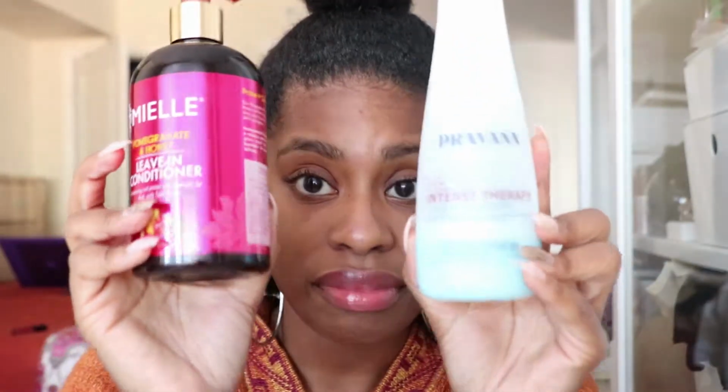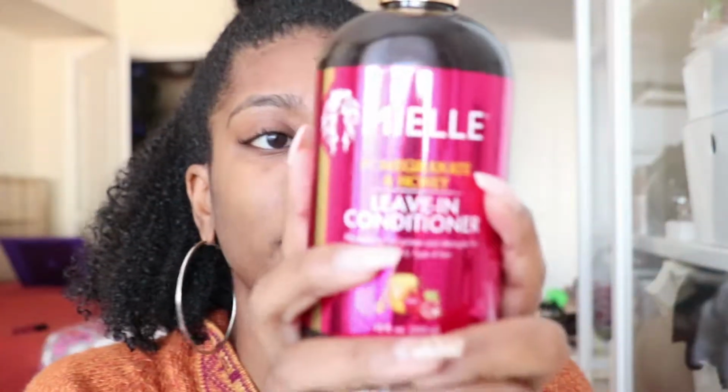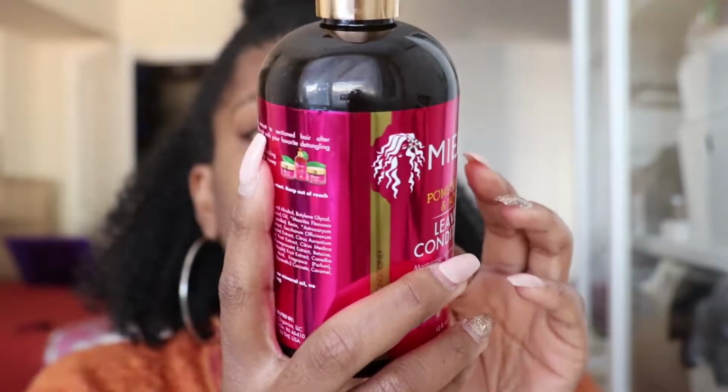If you don't have this in your moisture collection, you need to find out and get some. I got this, I think, at Sally's or at Target. But this right here is everything. A really good thing about it is it is formulated for type 4 hair. I don't do hair typing, but I'm in that 4 scale bracket or whatnot. And it really works as a sealant. It says it's a leave-in conditioner, a moisture sealant, cuticle smoother.